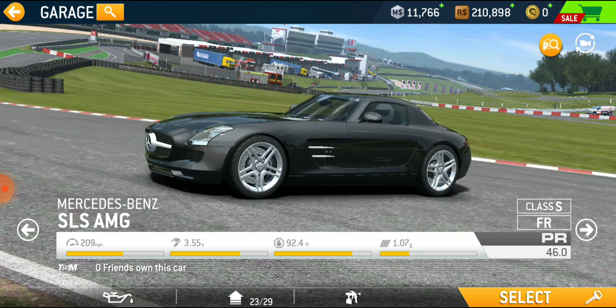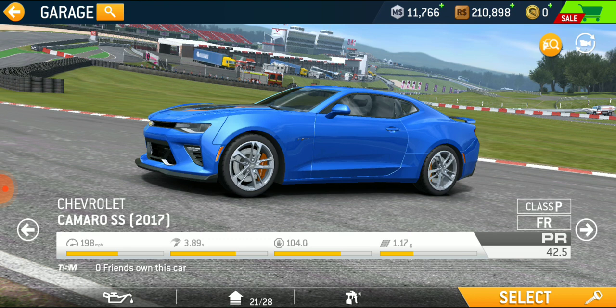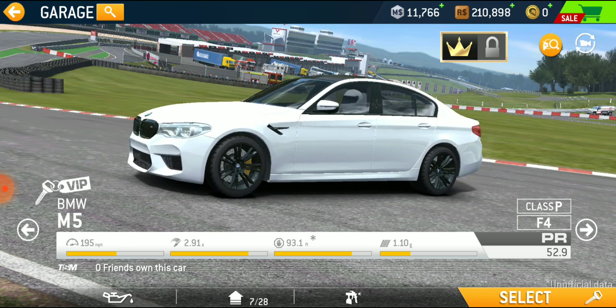Up next is my 2010 Mercedes-Benz SLS AMG. Up next is my 2017 Chevrolet Camaro SS. Up next is my 2018 BMW M5.